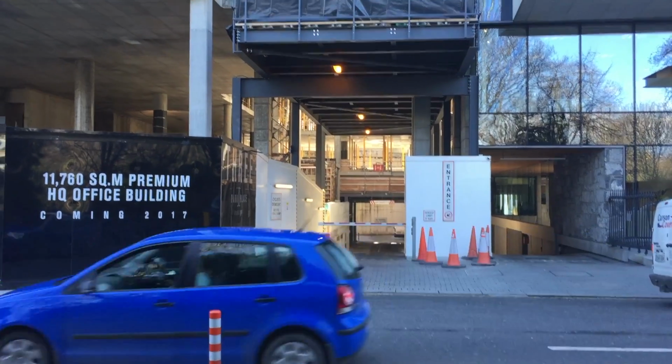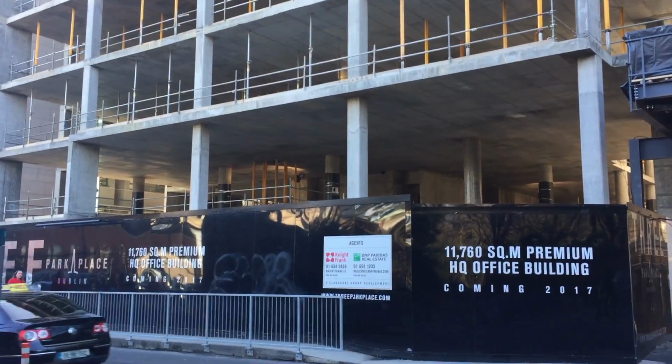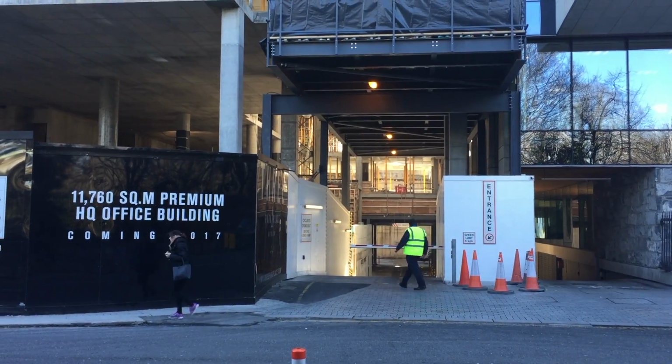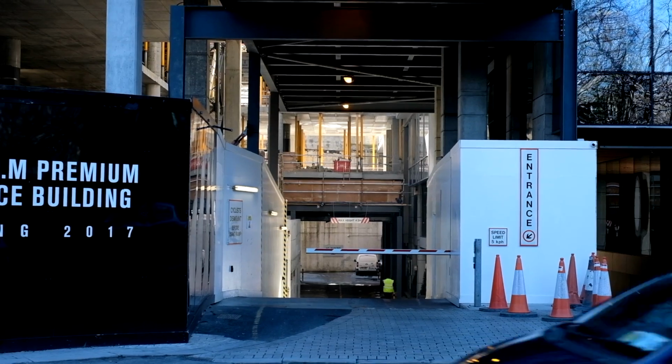There's a lot of building work going on in Dublin at the moment, so the whole city is pretty much a construction site, but it does make for some interesting pictures. So we've got this really cool shot going on here, so I'm going to try and take some pictures of that now in a sec. See how we get on.